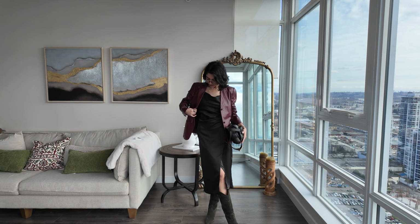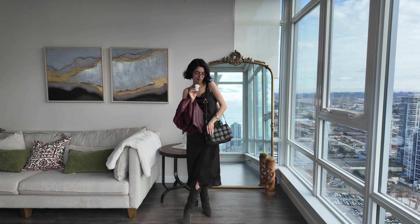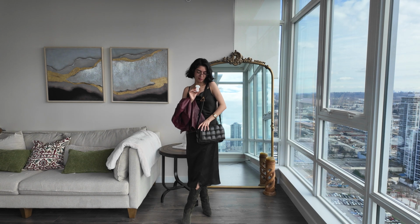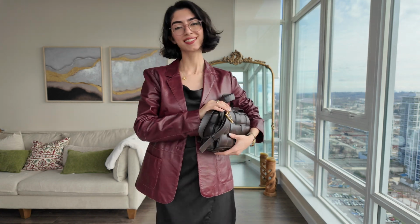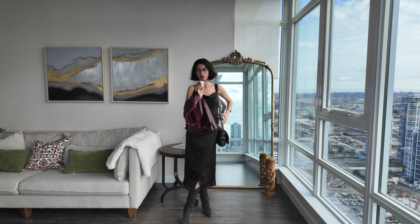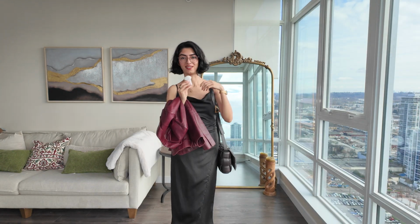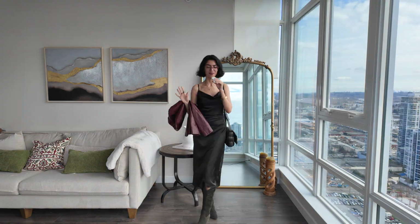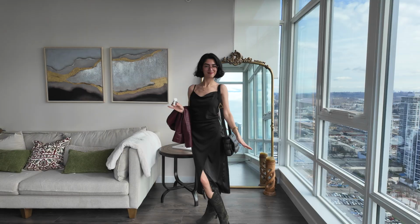For my bag, I wanted to go for a little bit of a textured bag. So I have my Bottega Veneta cassette bag. This bag is so soft and puffy. It is kind of playful and fun, but at the same time, it has the nice gold hardware, which goes with my jewelry. I have some thick cigar band rings, my Casio watch, and my usual necklace. Anyway, this is the full look. Compared to the last look, this is definitely on the more formal side.